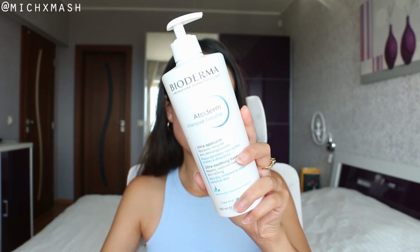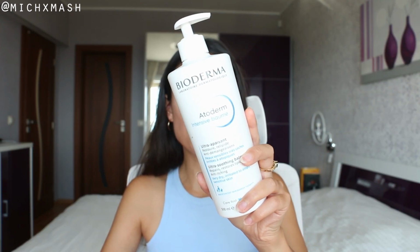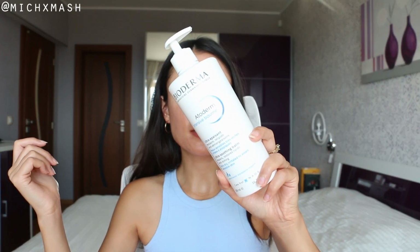This is going to be in my skincare routine indefinitely. I just love the ingredients in this, how it makes my skin feel, the amount for the price. It just works so well. My sister even used this as a body moisturizer. She said she really liked it, and I'm probably going to start upping my body care routine and using this on my body as well.